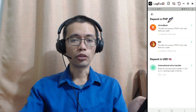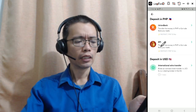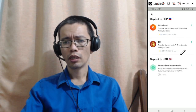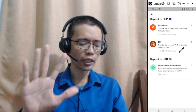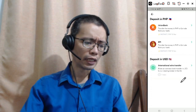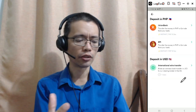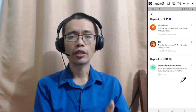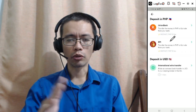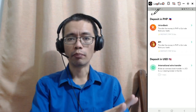Right. So it shows here there are two ways to deposit in Philippine peso. One is through Union Bank and the other is through BPI. And the cool thing with these is that fees are low. For Union Bank, it's only $10, while for BPI, it's $12. That is the cool thing, because if you want to deposit in USD and you're going to use international wire transfer, that is actually expensive. I think they will charge you either $20 up to as much as $35 for international wire transfer. So I don't recommend using wire transfer. I suggest you use Union Bank or BPI. If you don't have a Union Bank or BPI account, then I suggest you go open one. I hope that they will add more banks in the future.